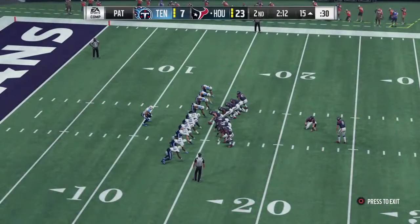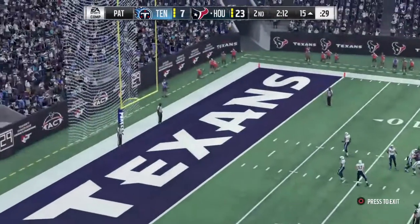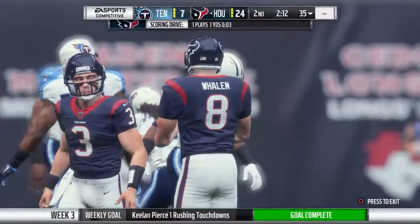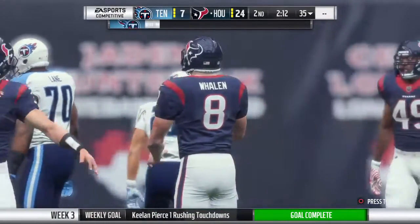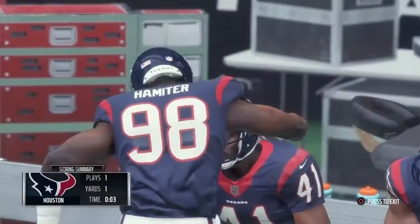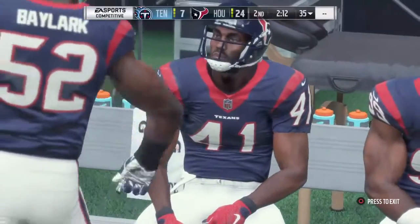And there you go. Nothing really too complex. Brock, keep to your assignments. Let him run it in. They did it. Fundamental football. Good blocking beats good tackling on that play. End result, touchdown. A nice, tidy little drive there, getting the ball in excellent field position, and only one play to score it.